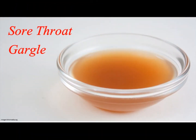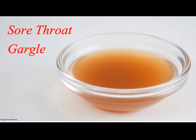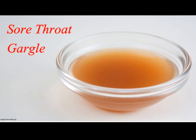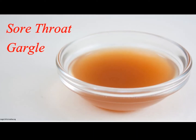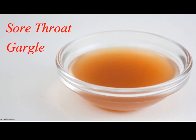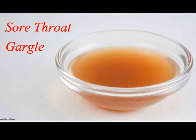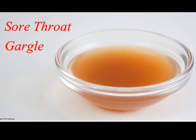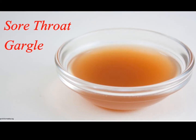Sore throat gargle. To help clear up a sore throat, gargle with a mixture of sage, apple cider vinegar, and salt. The salt, through that magical force we call osmosis, will draw excess fluid out of the tissues in your throat that has been causing uncomfortable swelling. The apple cider vinegar may help to kill off the bug, but even if it doesn't, it still seems to help with the pain. Sage is a wonderful herb when it comes to colds.